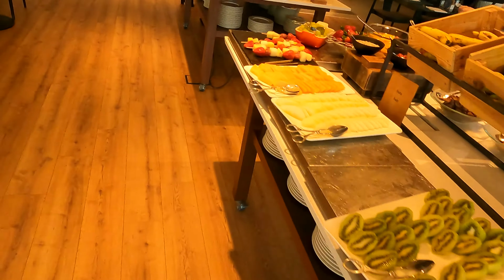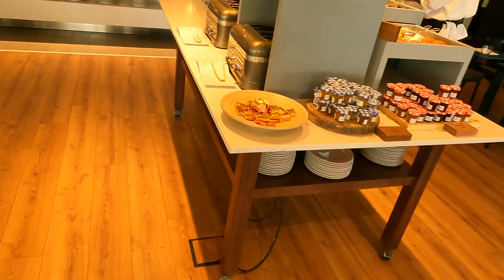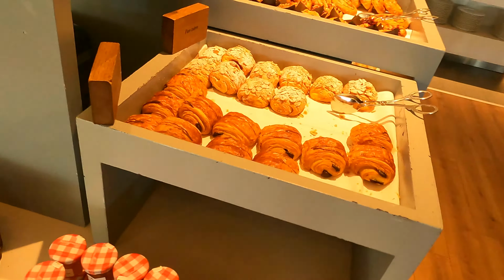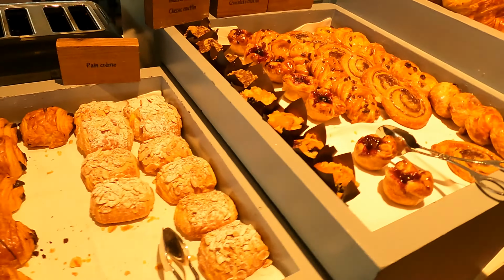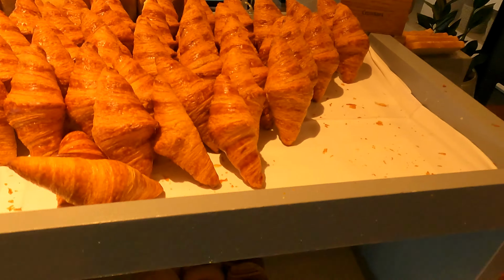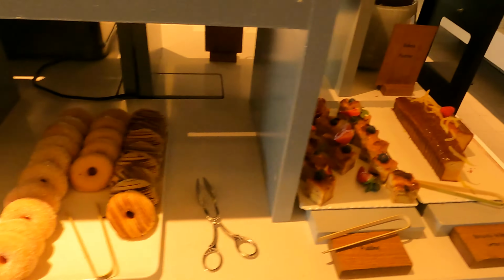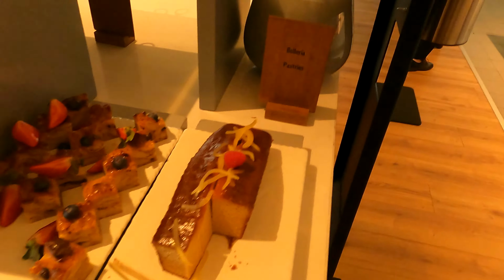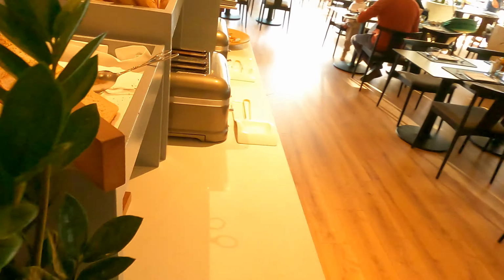And let me go have a look at the pastry. There are condiments with jams, honey. Pastry looks very good. I would love to take some of the croissant. Croissant looks good. Donut for breakfast. And there are some cake, pudding. Lemon cake looks good. Okay, let's go for the boring side.